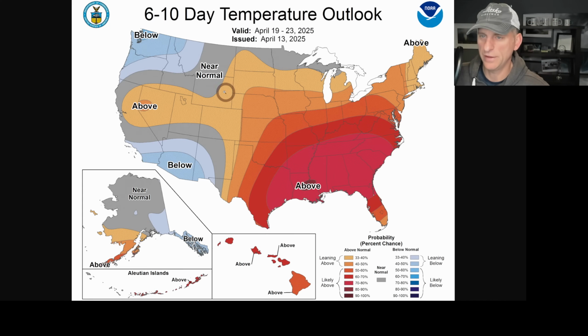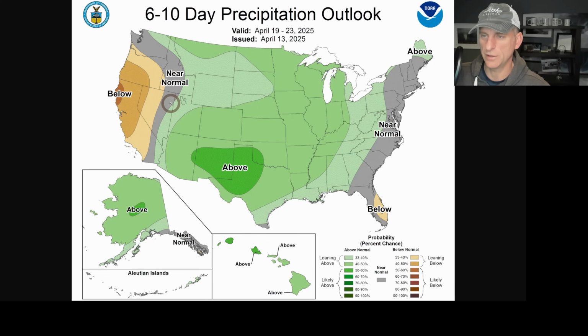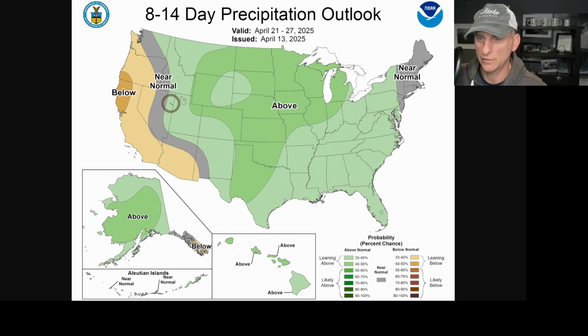And 6 to 10 day temperature outlook, a big mixed bag here across a lot of the west coast. And we go on into the 6 to 10 day precipitation. Again, kind of a mixed bag there as well, 8 to 14. And again, with the mixed bag there across much of the Pacific Northwest. We'll see how that turns out.